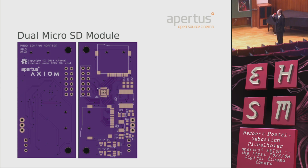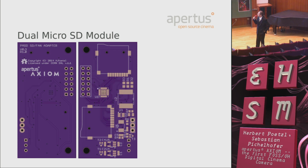This is all basically controlled by a single PMOD interface. And as we already had a PCB for this, we decided to put on some other stuff like a fan controller and similar on it as well. So it's a good example of how to extend the planned beta in several ways.